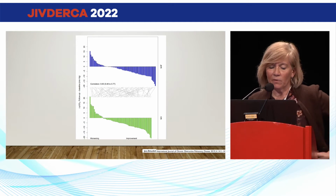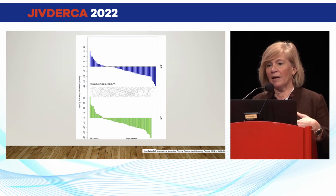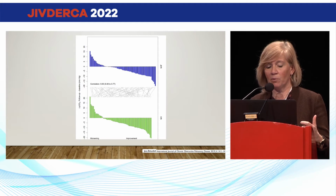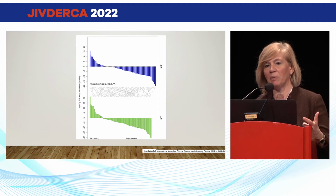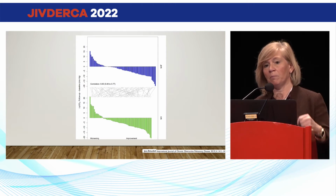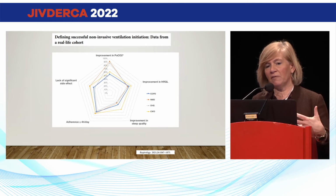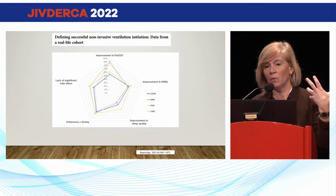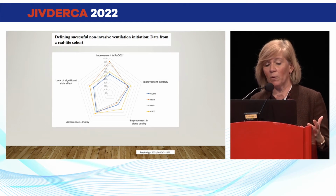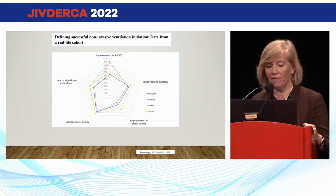And we already know from this interesting paper that actually there are some patients who are good responders to non-invasive ventilation, but there are a lot of patients, as you can see here, who can worsen after application of non-invasive ventilation. And some of them are patients who are able to improve PCO2 by applying non-invasive ventilation. And we also know that non-invasive ventilation is not the only possibility that we have to treat these patients, because actually we are not able with non-invasive ventilation to reach a complete success in all the outcomes that we have.